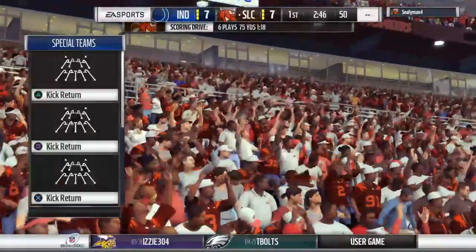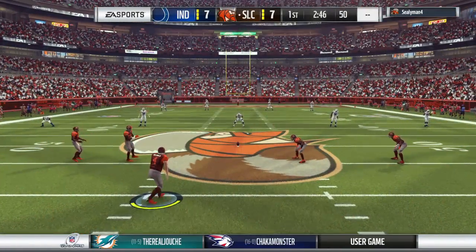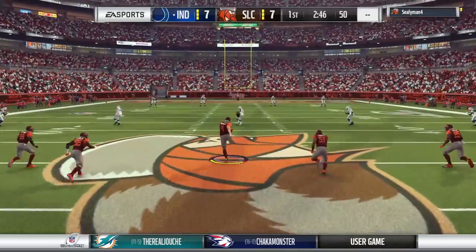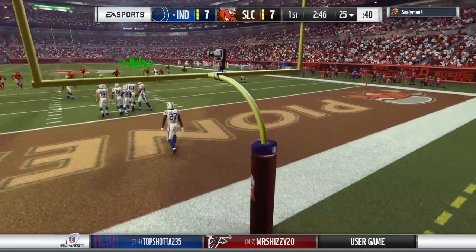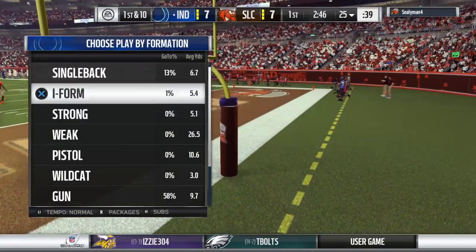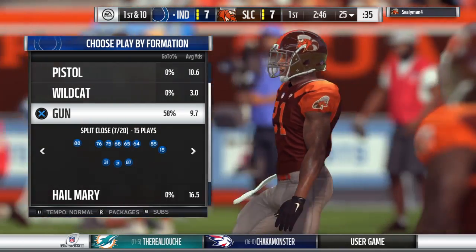So the flag is for roughing the kicker, a big 15-yard penalty. And I'm not sure that was the time to go all out after the kicker. Plenty of time left in this game. And they will not get a chance to return this one as it's through the end zone for a touchback. And now Indianapolis set to take the field.